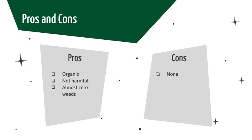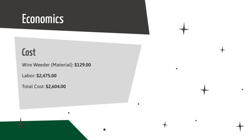So for a small market gardener, if you're just one person doing that, or maybe you have one employee, then this is most certainly the option for you because it's very cheap in that case, since you're not actually paying someone a wage for that. So the cost of it, you have to buy a wire weeder, which is only sold by one company, and it's very expensive. So it's $129 for a basic one. You can pay $60, but you don't get the handle. So the labor for that, though, if you're paying someone, and I calculated all these labor costs at $15 an hour as a base, unless I otherwise specify. So for this presentation, everything's $15 an hour.